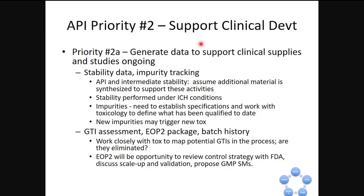So priority number two, supporting the clinical development. We need to generate data to support the clinical supplies that are already out there. This means stability and impurity tracking, to make sure that when we're dosing a patient, we're not giving them something we don't want to give them.